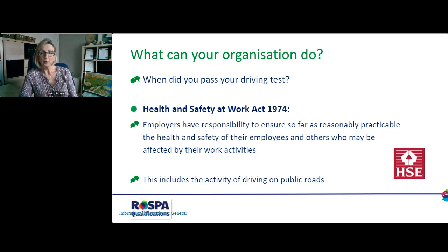However, the Health and Safety at Work Act 1974 requires employers to take appropriate steps to ensure the health and safety of their employees and others who may be affected by their activities at work, and this includes the time when they're driving or riding at work. Employers must make sure that their drivers are competent and capable of doing their work in a way that's safe for them and others, that they're properly trained and sufficiently fit and healthy to drive safely and not to put themselves and others at risk, and that they're provided with information that will help them to reduce risk, even down to recommended tyre pressures.